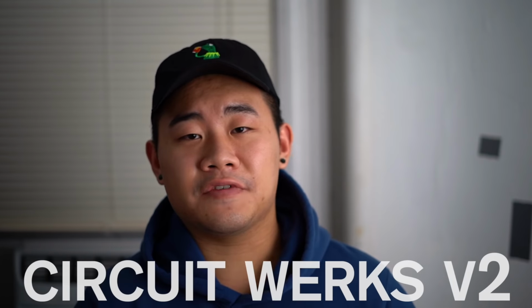I'm rocking the Circuit Werks V2 downpipe. And apparently in the V2 they fixed everything that was wrong in the V1. For example, the V1 was like a two-piece downpipe, whereas the V2 is just one single piece downpipe, which is how it should have been in the first place. But apparently they never sold the V2 separately. They only sold it in a whole turbo back exhaust. And the reason I only have the downpipe is because I got it from a guy who got it from another guy that bought the turbo back but only wanted the cat back exhaust parts and didn't want the downpipe.